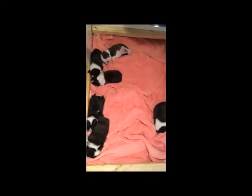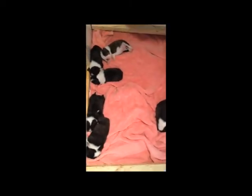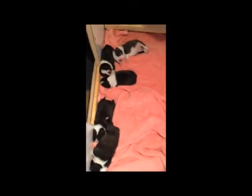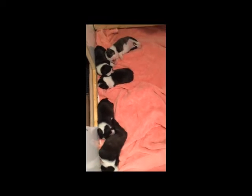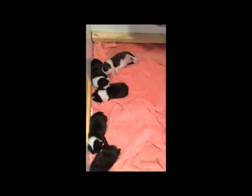Okay, today we're going to do a video of these puppies. They are 13 days old today. They're starting to open their eyes. We're going to do their early neurologic stimulation. Because they're 13 days old, this is probably the last day that we're going to do it. It's something that we started doing at day 3.